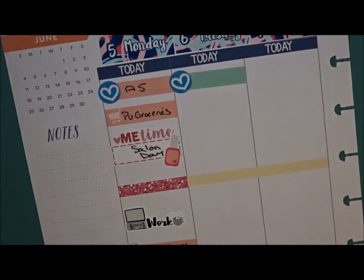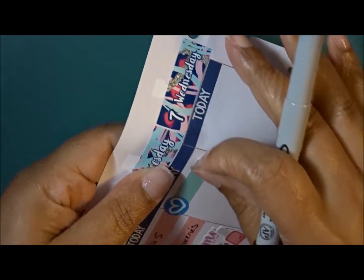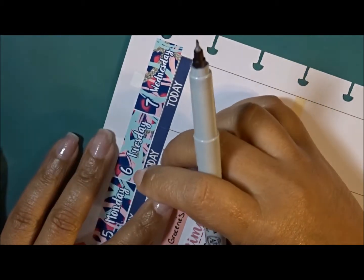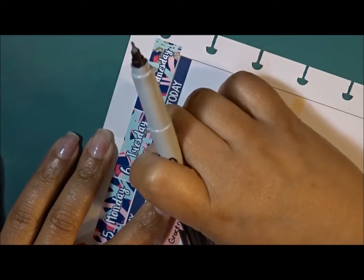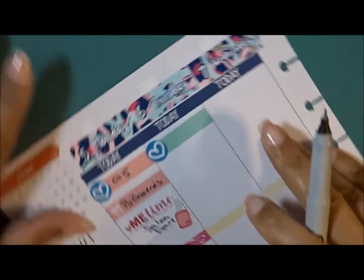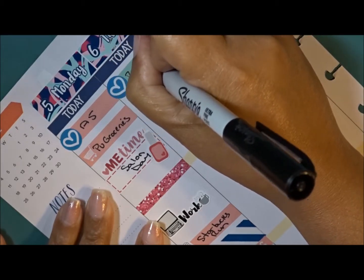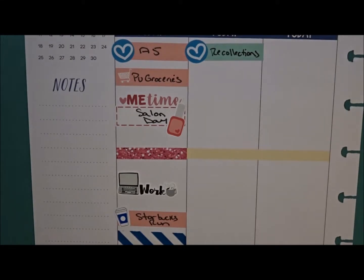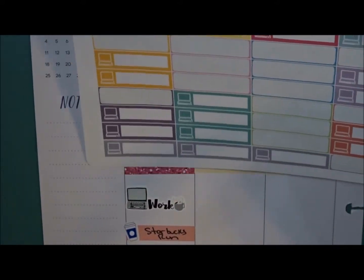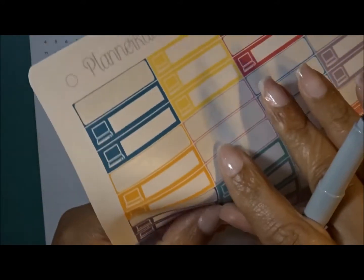Okay, so Tuesday, and this looks like it's crooked. Oh, it's still crooked. Oh, that's a little bit better. Okay, Tuesday, I upload my Recollections Business Planner. All right, and then also on Tuesday morning, we have our leader call. So I'm bringing in these from Planner Kate, and I'll go ahead and use this green one here.